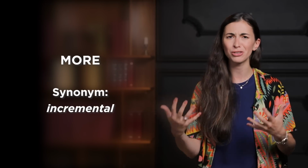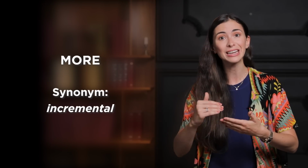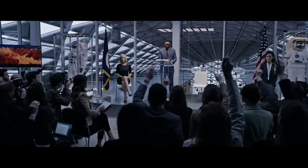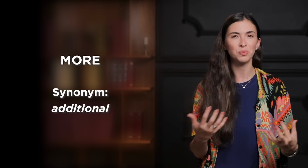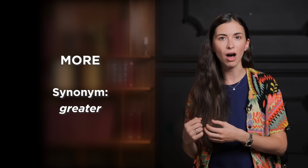So the word "more" can be replaced by, for example, "incremental." When we're talking about changes, there are more changes coming with this pandemic. There are incremental changes coming with this pandemic. He's been conducting incremental tests. You can also say "additional." I need additional options. Instead of saying "I need more options," you say "I need additional options" or "I need additional solutions." Instead of saying "I want more context on this problem," you can say "I need greater context on this problem."